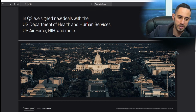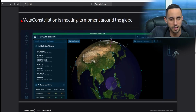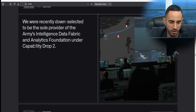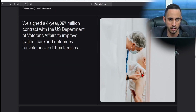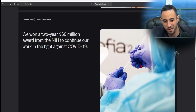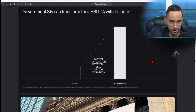In Q3, we signed new deals with the U.S. Department of Health and Human Services, U.S. Air Force, NIH, and more. Meta Constellation is meeting its moment around the globe. We were recently down-selected to be sole provider of the Army's Intelligence Data Fabric and Analytics Foundation under Capability Drop 2. We signed a 4-year, $87 million contract with the U.S. Department of Veterans Affairs to improve patient care and outcomes for veterans and their families. We won a 2-year, $60 million award from the NIH to continue our work in the fight against COVID-19.